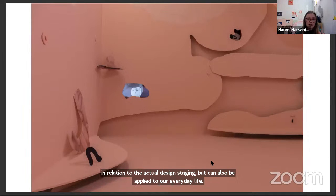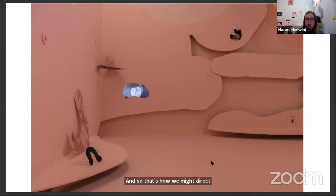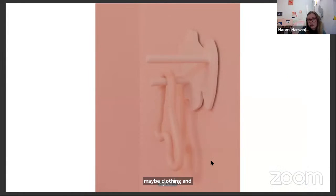And so that's how we might direct the viewer's focus and attention to a specific subject matter or feeling, creating an atmosphere. And you might be able to do that through the use of materials, objects, lighting, sound, video work, or performance as well, maybe clothing. And so that's where things are at the moment. I don't know if there's any questions for now. That's kind of an introduction to my practice. If not, I can move on to our activity.